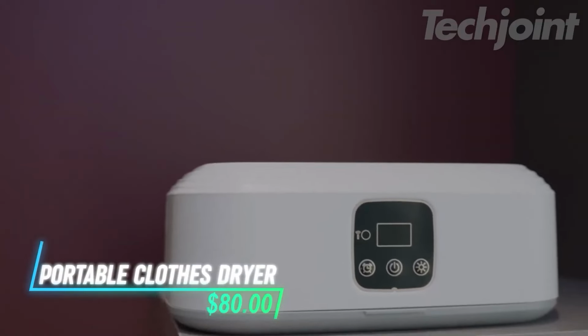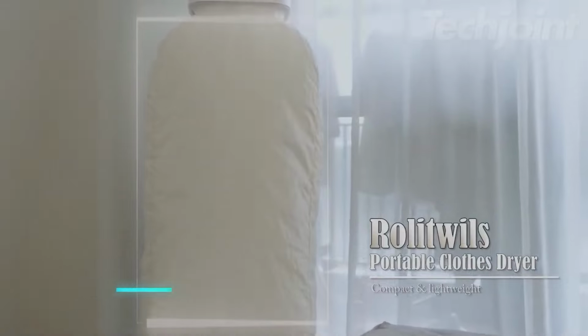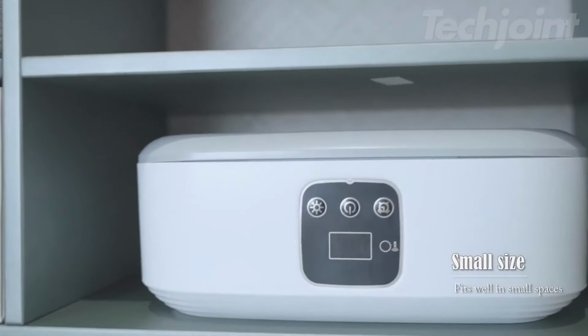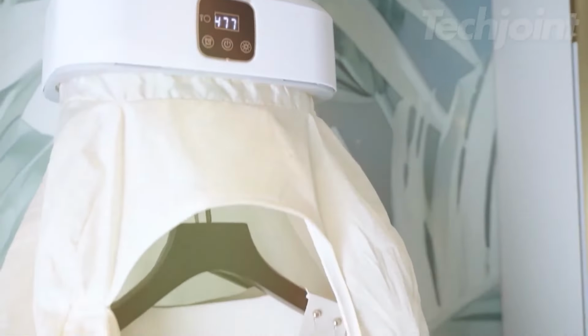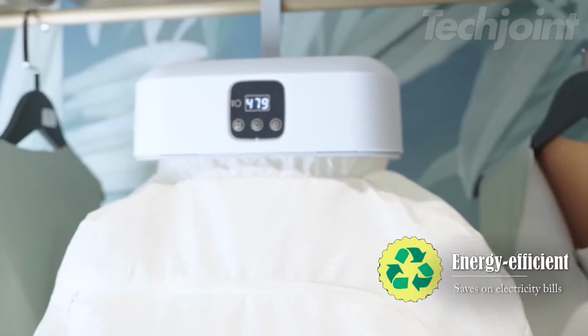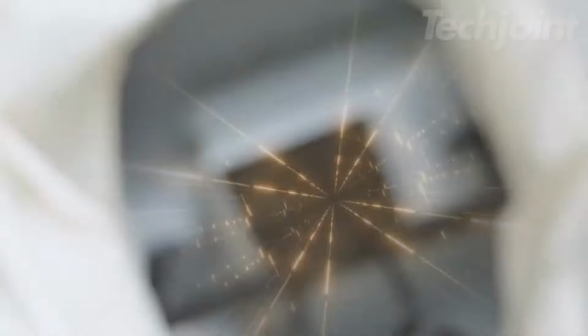Experience efficient and convenient drying with this compact and foldable electric clothes dryer. Ideal for travel, RVs, and small living spaces, it features a remote control for easy operation and a dry bag for added versatility. Its mini size ensures it fits in any setting while providing reliable performance for quick and effective drying. Perfect for home use, apartments, or on the go.